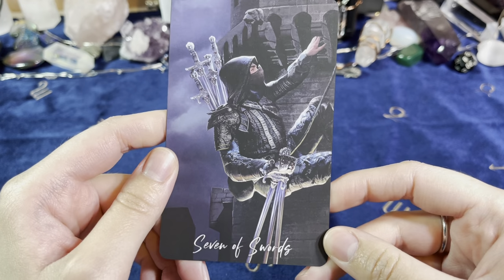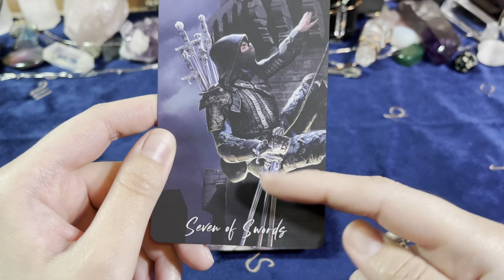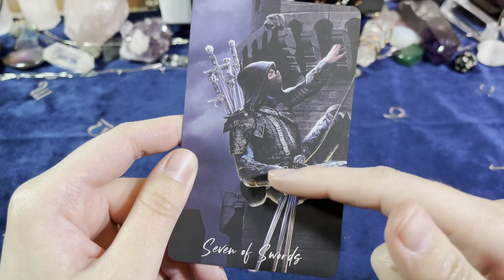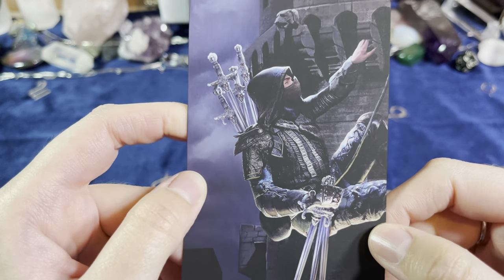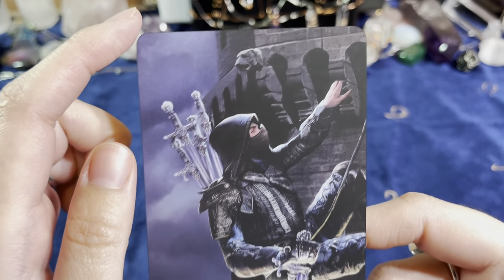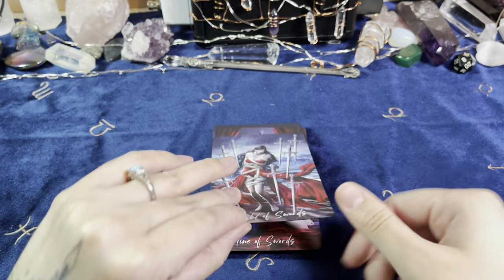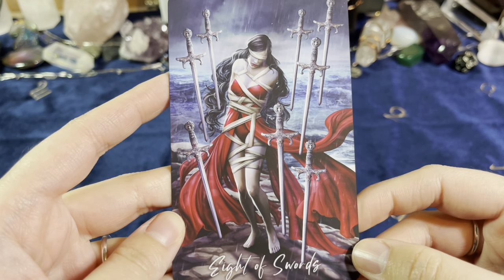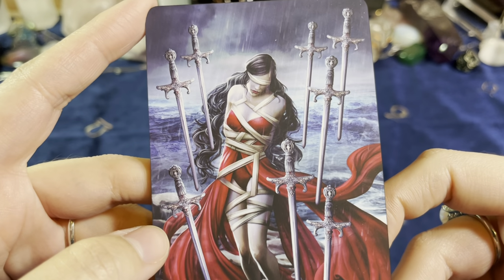Seven of Swords. Again, the lighting in here, you could tell there's some light source under him as he's climbing up because of the glow that they add here, the detail. That's so cool. Is that a dog? What is that? That looks like a dog. Oh, I like the reds in here. Eight of Swords. And look at the detail on the sword.